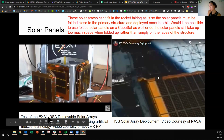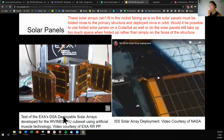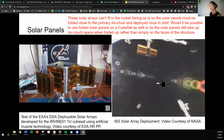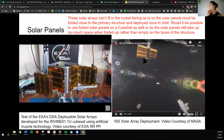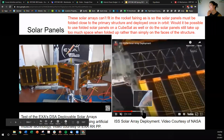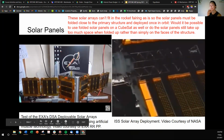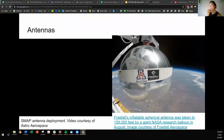This is a test of EXA's DSA deployable solar panels. And I think there are many companies that have deployable solar panels now. And then let's look at the other side of the spectrum of size of spacecraft, the ISS deploying their solar panels, where there's this extendable boom that is pulling solar panels to their open configuration. That right there is a truss. Okay.